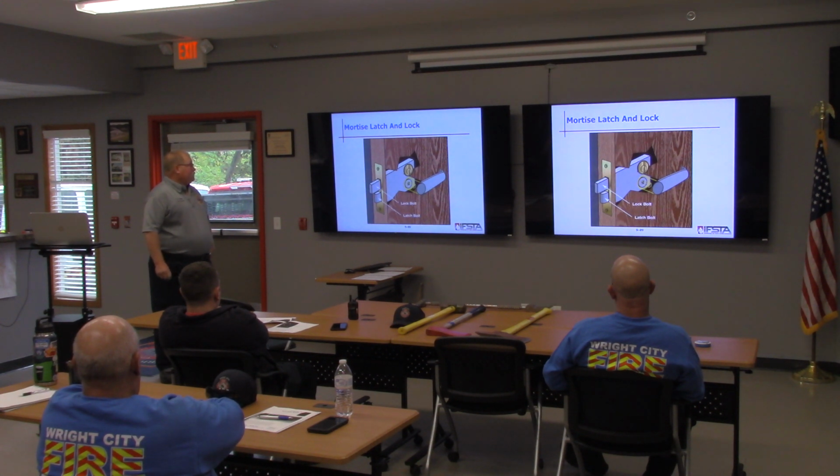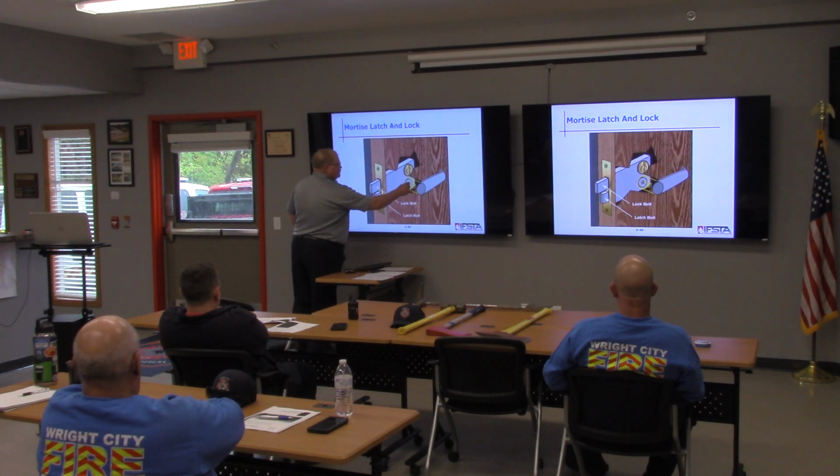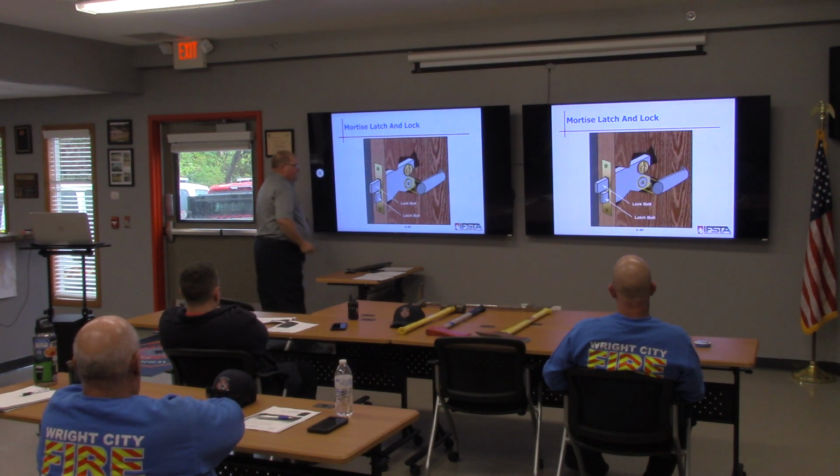Here's how a mortise and latch lock would look. It's kind of a cutout. This is your actual handle here, obviously, and they cut it out so you can see how the mechanism works. But then the key would also do the same thing. It'll lock in up here and prevent this one from turning because you got your deadbolt and your actual latch.